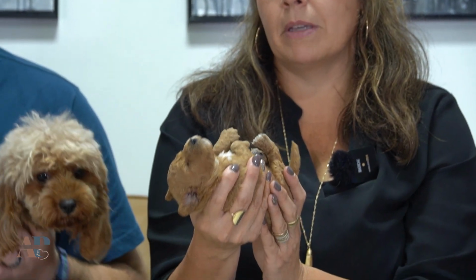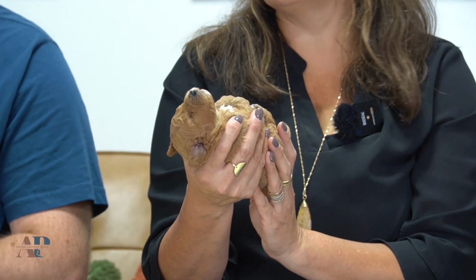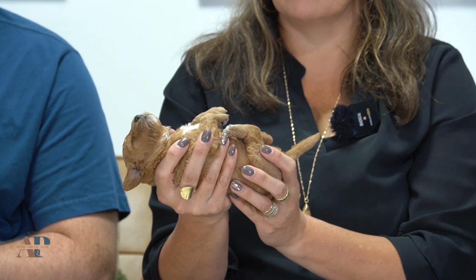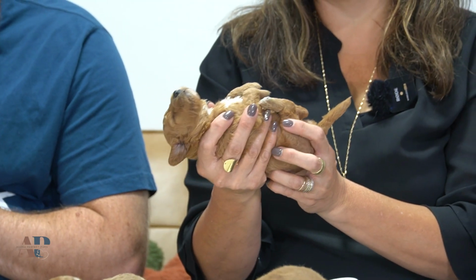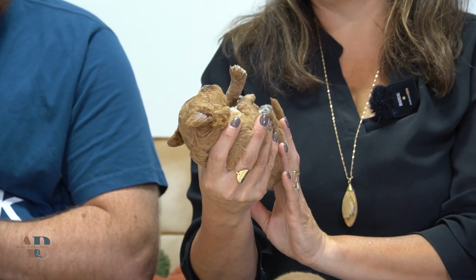So our program is all about foundations. It's about imprinting. It's about slightly inconveniencing the puppy to get a positive result beyond that. So there's actual very intentional logic and theory behind what we do. It's a curriculum-based program, and we have some pretty amazing puppies that come out of our program.